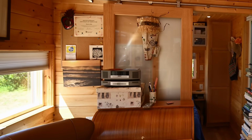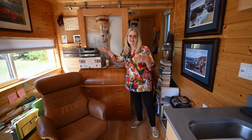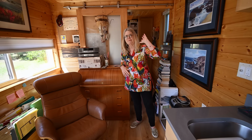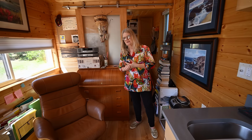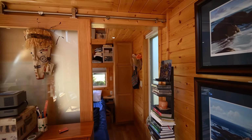I love to play my music, but my Bose gets a buzz when I'm playing it if I don't have it located in exactly the right place. And I've been told that was because of the LED circuitry. Lesson learned there. And then this is my bedroom.